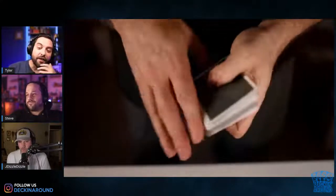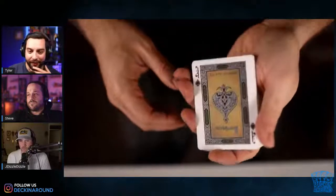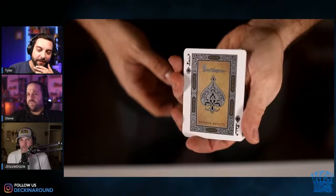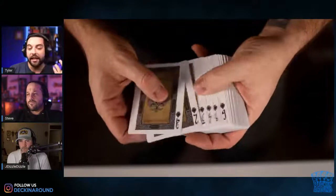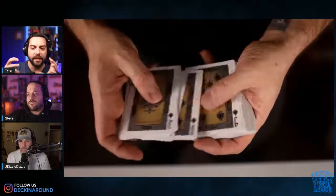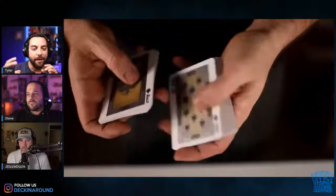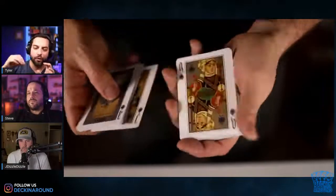Yeah, for sure. The other thing that anyone who's been a longtime fan of Lautrec can tell you is not all of his decks used to fan like that. So it's really nice to see decks that actually come from him that are handling really well. Handles beautifully. Really intricate ace of spades there. And one thing that I do like about this deck, all of the cards themselves have really deep, intricate designs. It's not just a white background with the pips in the center. You have that stylized border around the whole thing.